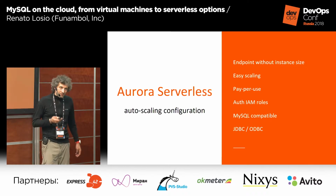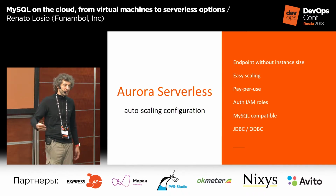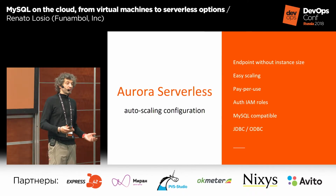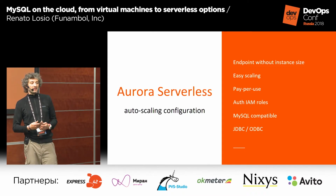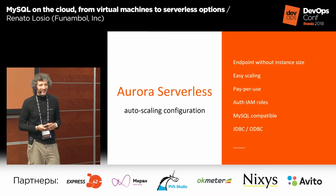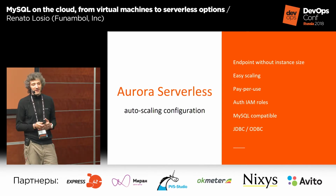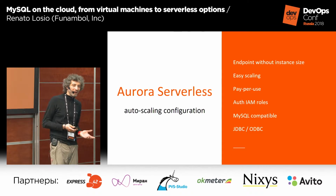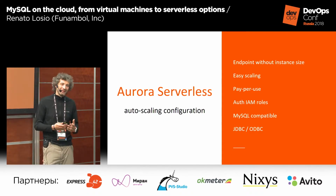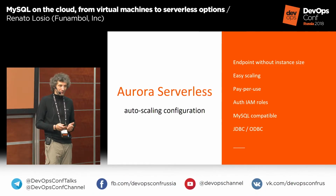How does it really work? Well, again, the complexity is hidden behind, but basically, if you have no traffic, there's no server running. The first query might have a latency that is a bit higher than what you usually expect in a database, usually in the region of 5 seconds. If your kind of application can handle that, it might work, otherwise it might not. So it's definitely not suited for every kind of use case.